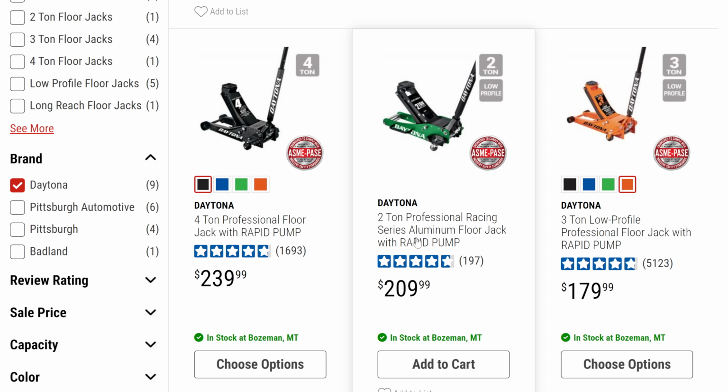Now here we got the 2-ton professional. Again, it's the aluminum racing jack. It's going to be lighter weight. It's got the nice carry handle on the side. I wish the regular Daytonas had the carry handle. Maybe make life a little bit simpler. Then we got the low profile 3-ton. Now this is similar to the other one, but it's not long reach, okay? So it's going to get lower, but it's not going to get as high.